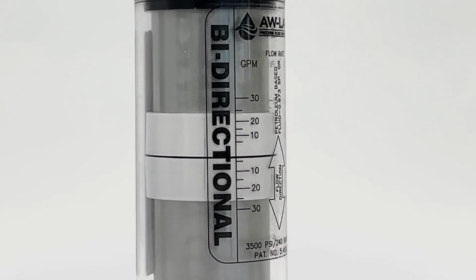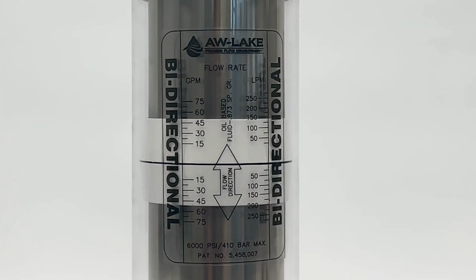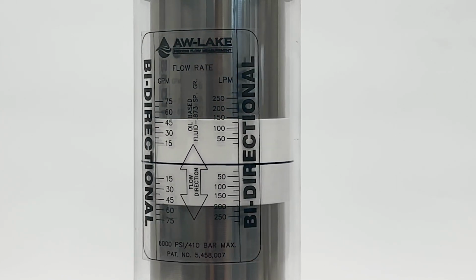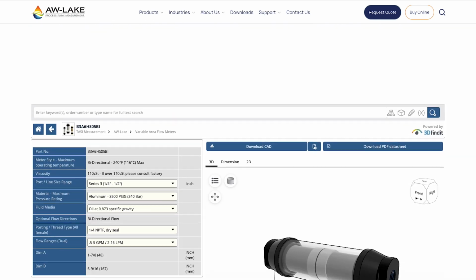So if you need to measure flow in both directions and want to avoid the additional costs associated with procurement, installation, and maintenance of 2 separate flow meters, simplify by installing one LAKE Bi-Directional flow meter in your system.